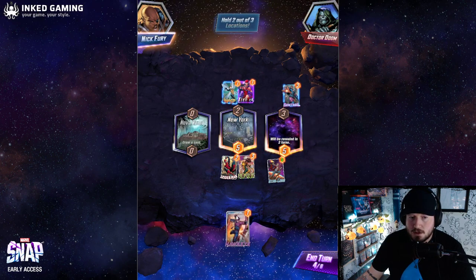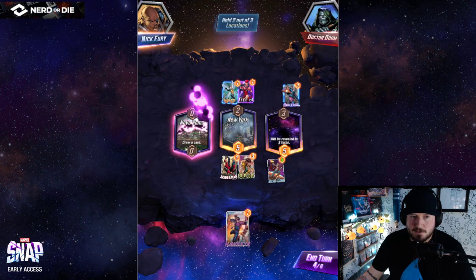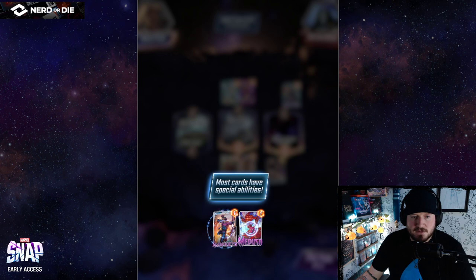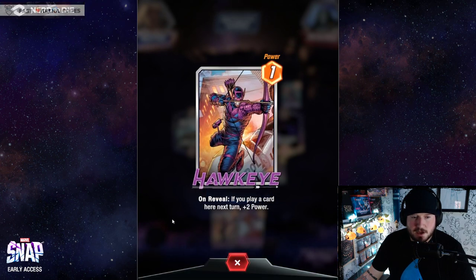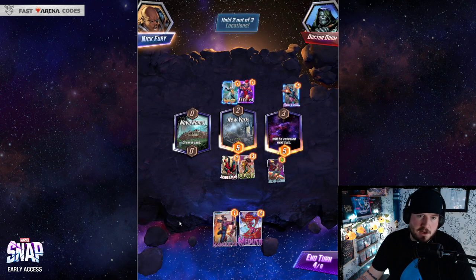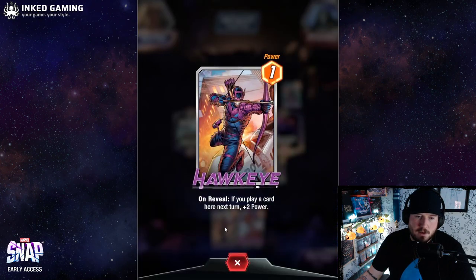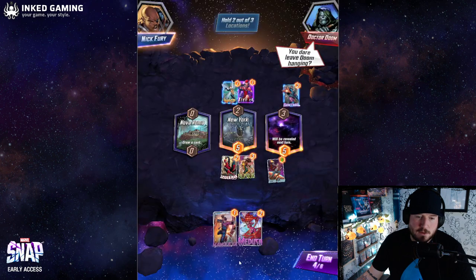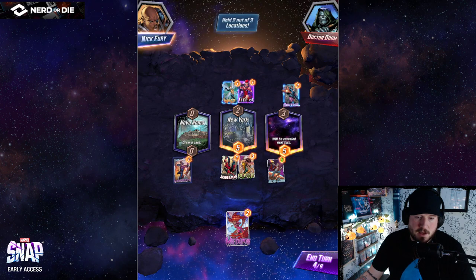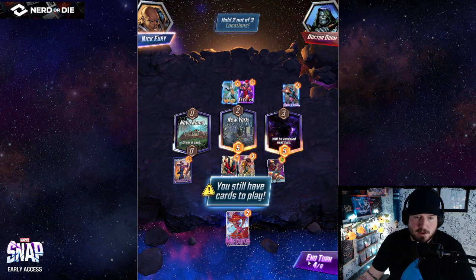Okay. Tap a location to see what it does. Draw a card. I can read that from here, but... Sure. Oh. Most cards have special abilities. On reveal, if you play a card here next turn, +2 power. On reveal, if this is in the middle location, +2 power. Okay, so we want to... if you play a card here next turn, +2 power. We want to play Hawkeye and save. I know I still have cards to play.